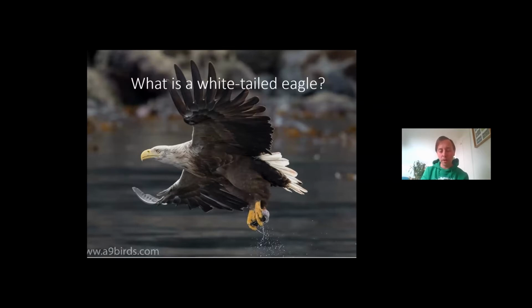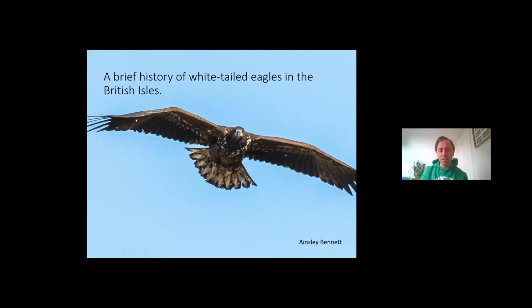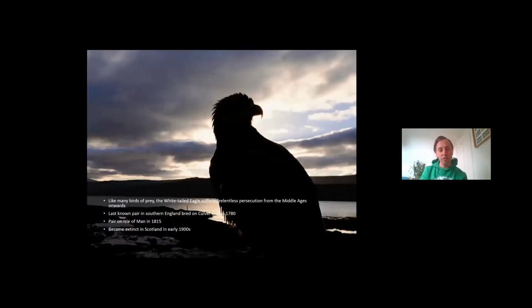But the juvenile birds look a little bit more drab, and it takes about 5 to 6 years for them to look like that adult plumage. And this is the bird that you'll see around Hampshire if you're lucky at the moment, and these are the birds that we release on the Isle of Wight, but I'll talk a little bit more about that later. So very briefly, a bit of a history of white-tailed eagles in the British Isles.